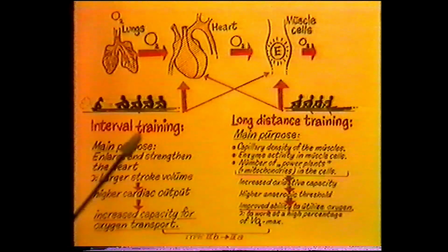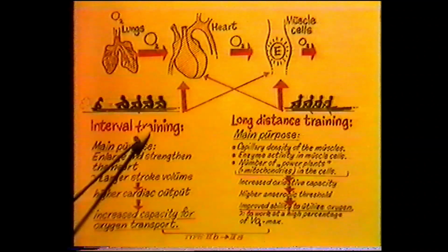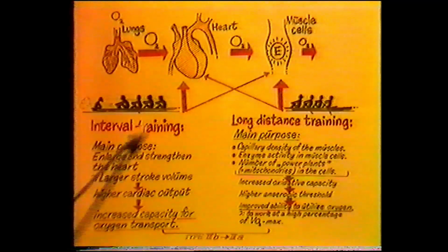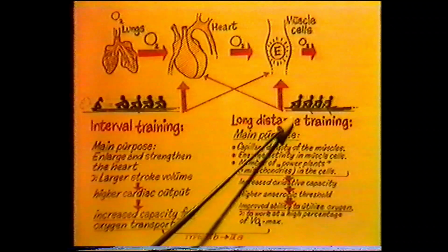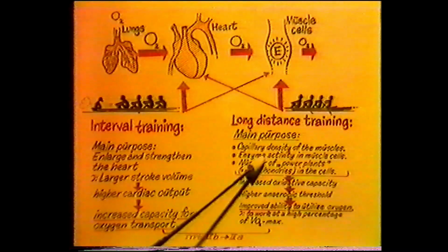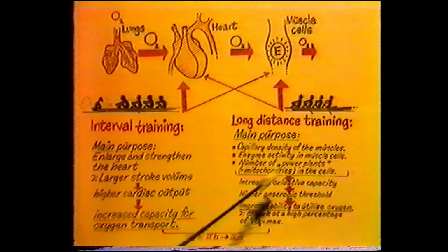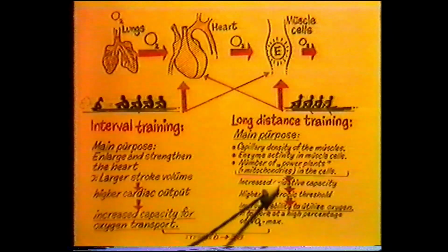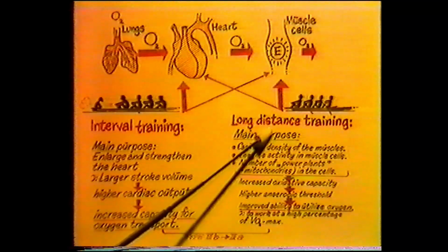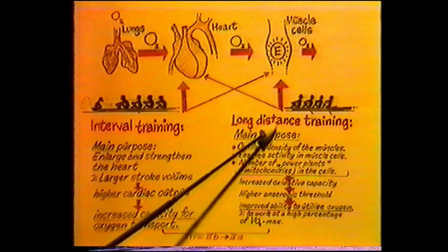But if we talk about the plain physiological side, and how to train the peripheral part of the body to adapt oxygen, as well as to train the heart, we have to look into these two main training ideas. If we look at long distance training first, it will increase all these strange names I used before: capillary density, enzyme activity, number of power plants or mitochondria, and increased oxidative capacity. It means that with long-distance training, we increase the muscle cells' ability to utilize oxygen for energy.